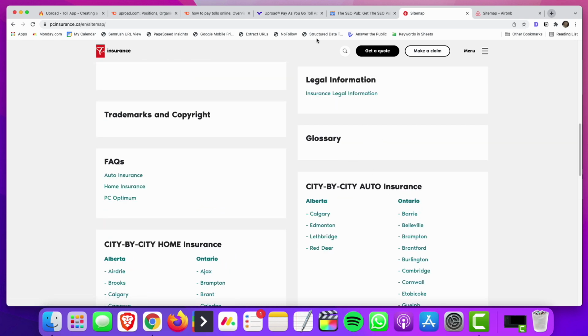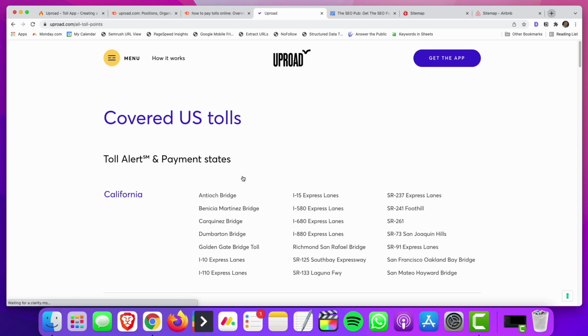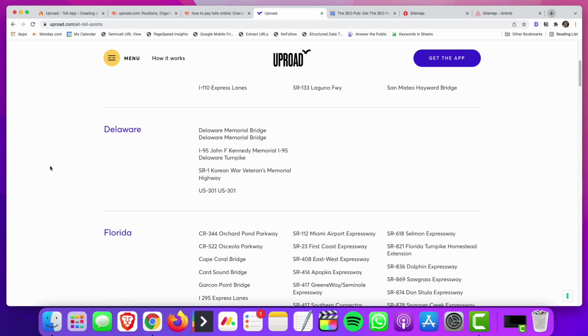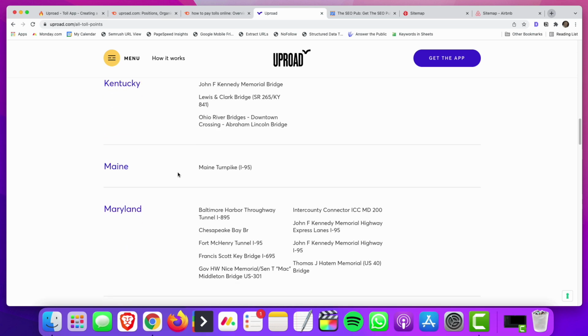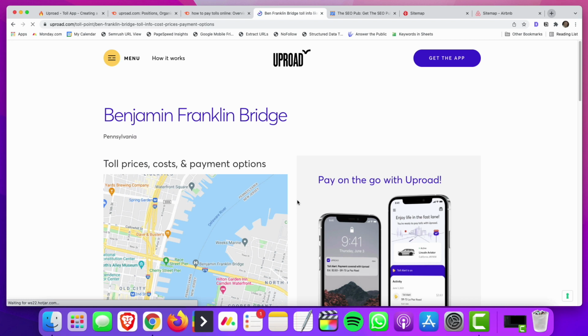Now, what Uproad does is closer to what PC Insurance is doing. If you go down to Uproad's footer, they have this link to all toll points. And then they have each state that they're in. They're not across the entire United States right now. I'm sure they're trying to expand to every state, but these are the states that they're in. And they have individual pages for each of the tolls that they're targeting. As an example, if I go down here to Pennsylvania, there's the Benjamin Franklin Bridge, which has a toll you pay to get across.